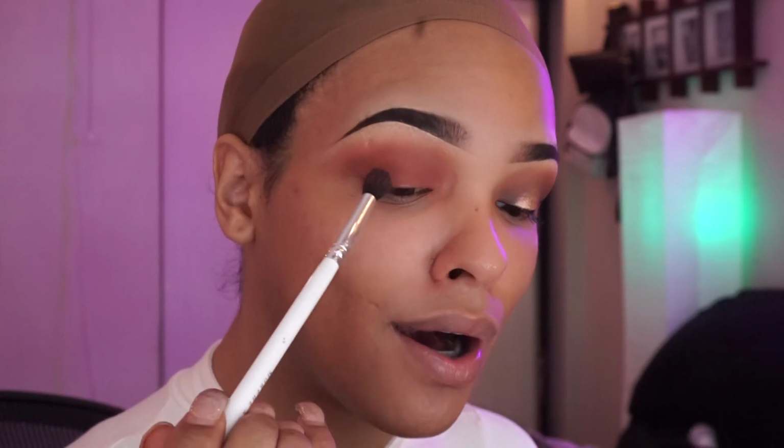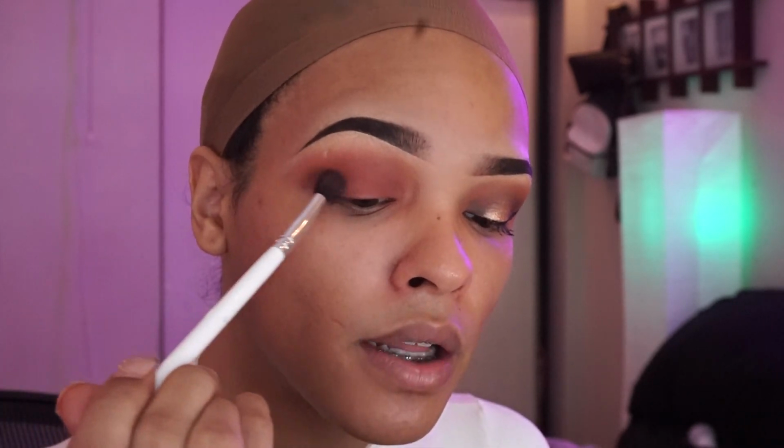Okay, so now we're gonna go into the darkest shade of the palette, and we're just gonna go back into the creases and just darken it furthermore, but not pushing it all the way up there. And I honestly don't know these makeup terms, and your bitch smoked before this. I'm sorry, like, I'm just not about to give y'all full on, you're going to apply it into the inner corner of the crease, and you're going to blend it up there. No, no, no, we're not gonna do all that because I'm not a makeup artist. I don't even know the term.